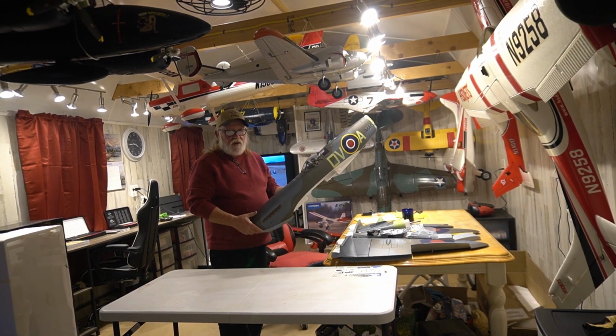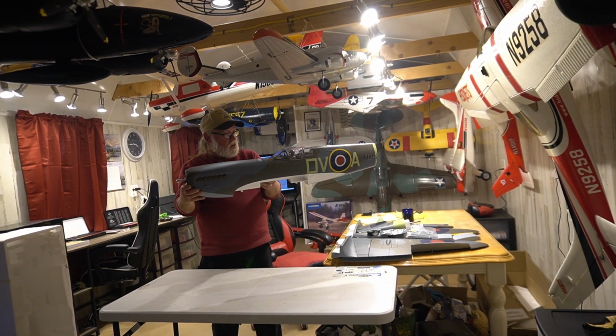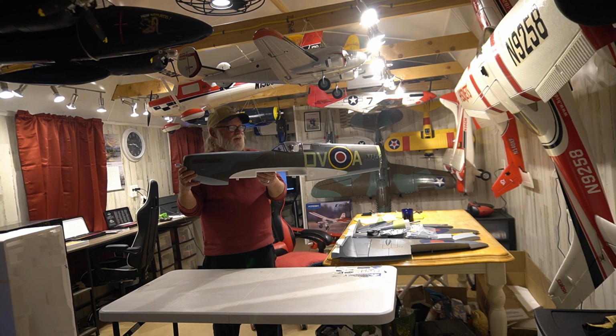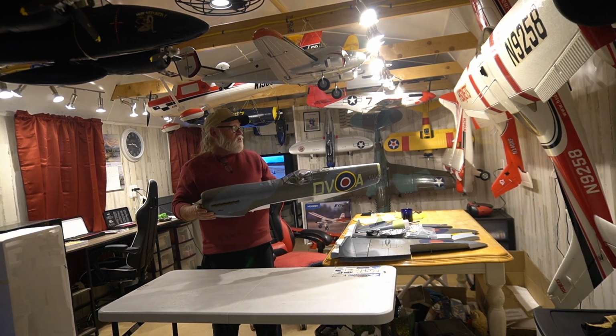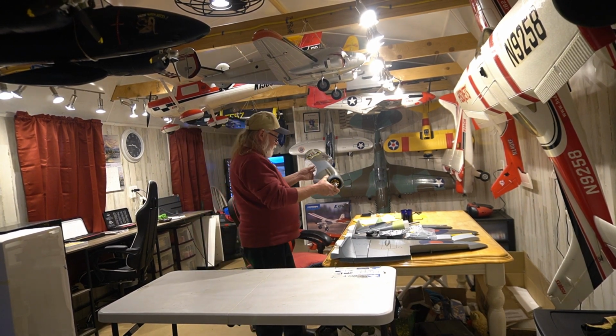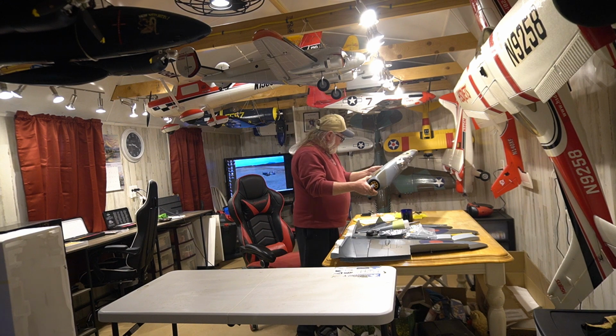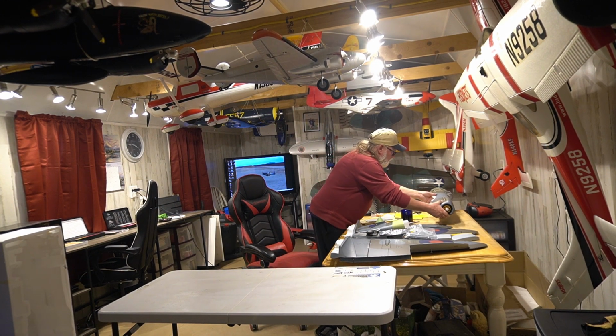And the magnet works very well. So no losing the canopy in flight, like almost happened with the P-51. I was just getting ready to say, that's never happened. How many times have I chased down the canopy on the 150? Oh, on floats.